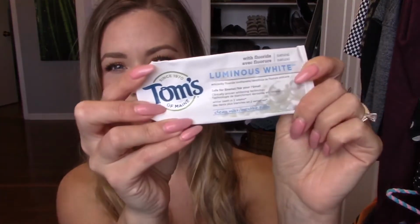The other one on my radar to try is the Burt's Bees toothpaste. So I didn't mind this. I would definitely purchase it again. I've bought the Tom's Total Care this time. We're giving that one a try, and then the next time I'll probably buy the Burt's Bees one to try and figure out which one I like better in terms of texture and flavor and all that sort of stuff. But these are great.